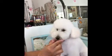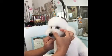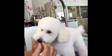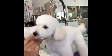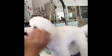Here it's short as possible. So that means these parts would be fluffier. Make short. If you leave a lot of hair here, it looks longer. So I trim very short here, and it looks like a smile here. And here is fluffy.